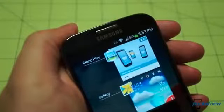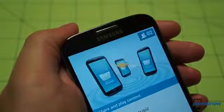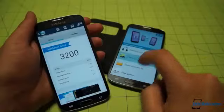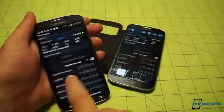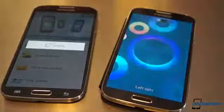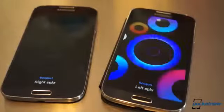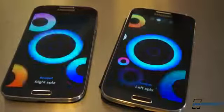Speaking of esoteric features, let's talk about Group Play for a second. This is a feature that for most won't come in handy all that often, but it's still fun and cool. Group Play sets up a wireless link between Galaxy S4 devices to allow for sharing of documents and photos and media, but its most visible feature is turning 2 or more devices into multiple speakers, playing the same audio track, so you can get a stereo effect with more than one device. Again, it won't appeal to everyone, but it's a pretty fun feature to show off at parties. It's a lot more fun when you have friends around, though.